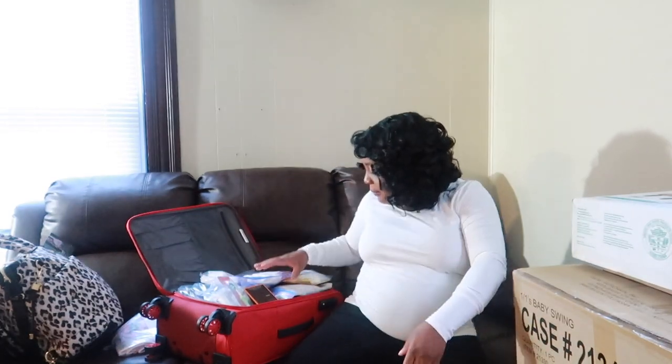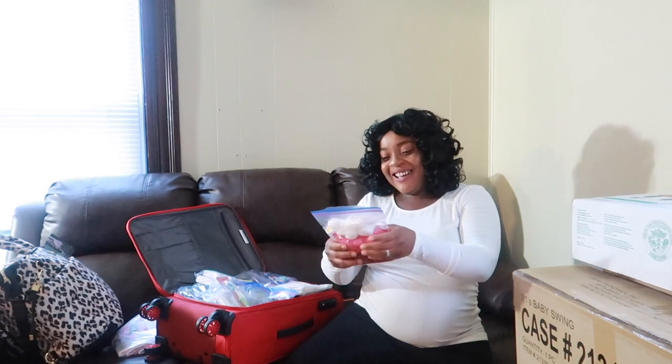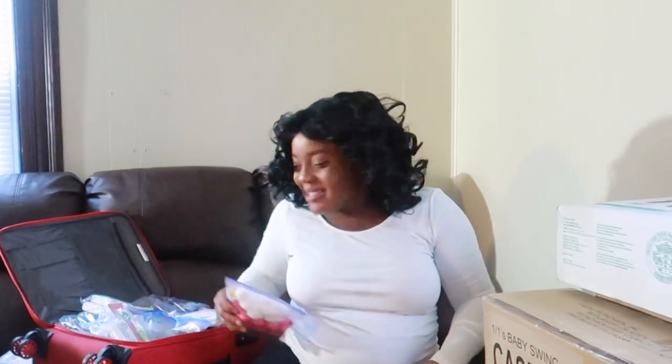All right, so in here, I got my perfume. The girl loves to smell good. You gotta smell good, even at the hospital. Yeah, my makeup wipes and stuff like that. I'm gonna be doing a whole lot of makeup. Maybe after the baby, just do a little bit and take a picture to post with the baby. Amazing stuff, right?